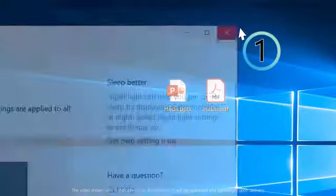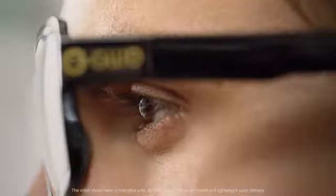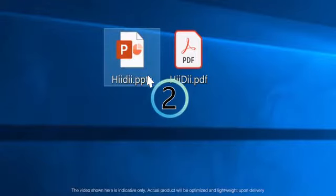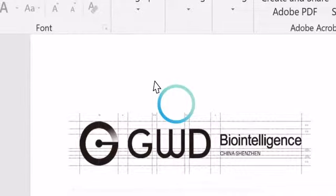Blinking once easily activates the left click button, which can single-click on PC or open an app on your mobile device. Blinking twice activates the double-click function. It opens a file on your PC or laptop.